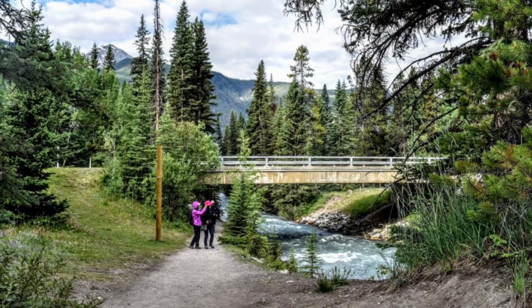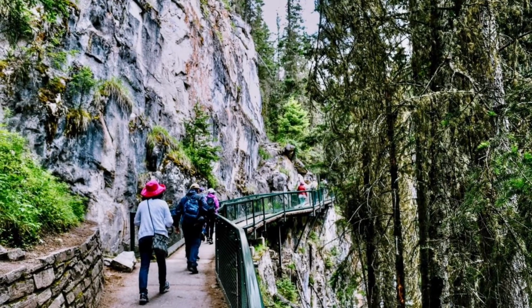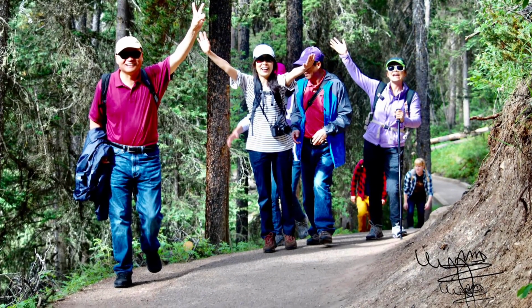Overhanging canyon walls, waterfalls, the deep pools of Johnston Creek and the lush forest are sure to leave a memorable impression, which definitely is the case for us.